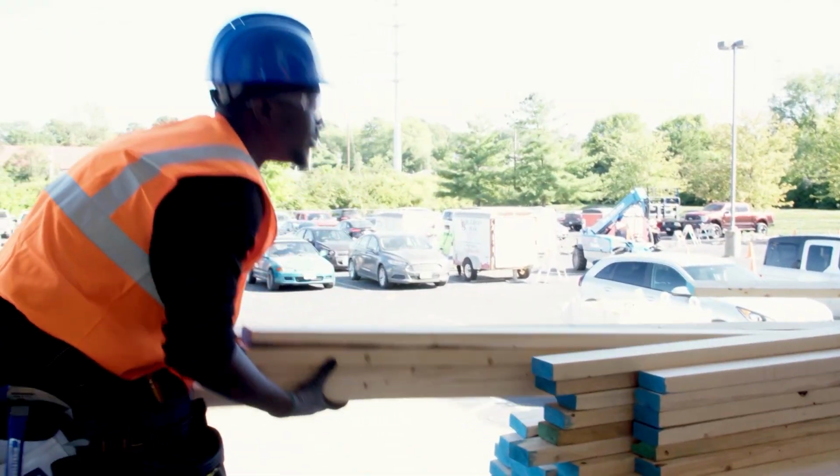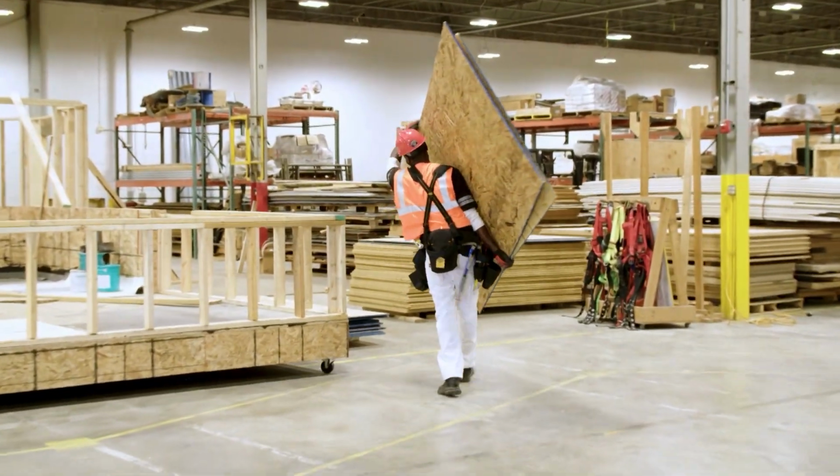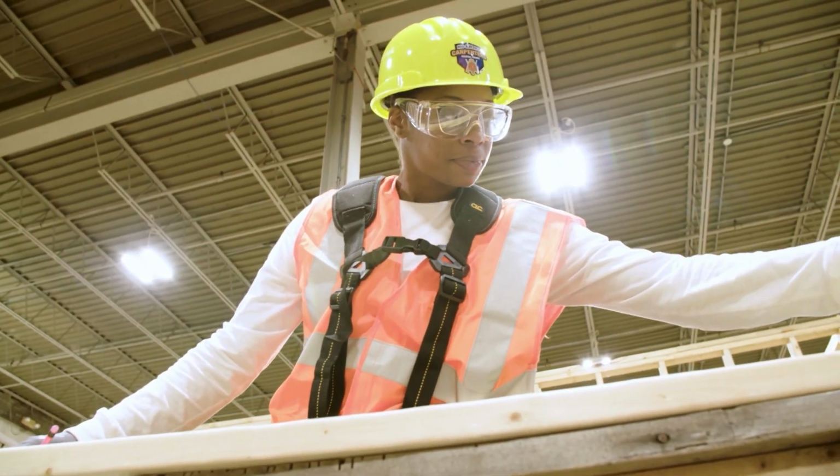You know, you're packing lumber in here, you're going to be sheeting a subfloor, you're going to be moving a lot of material. It's physically demanding work. The only thing that bothers me is not knowing if I'm actually physically strong enough and if I'm going to be able to keep up.